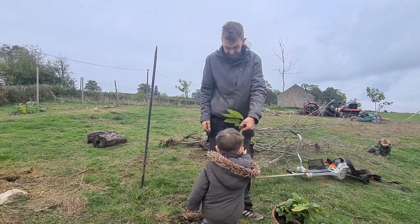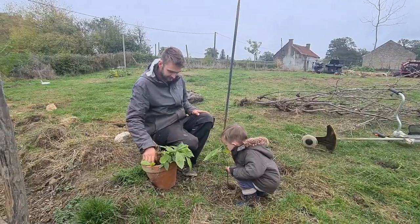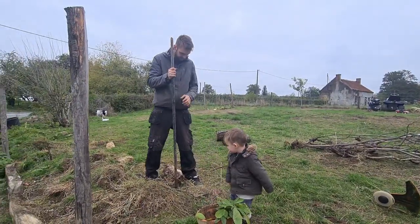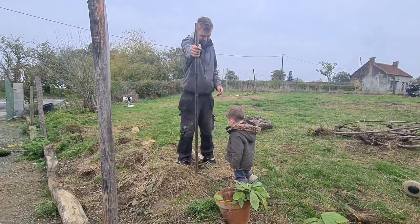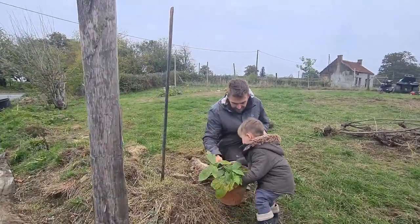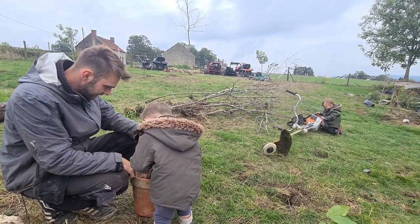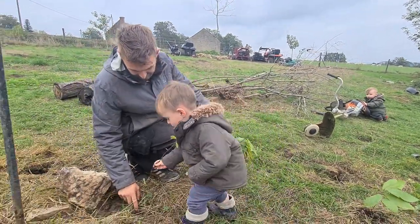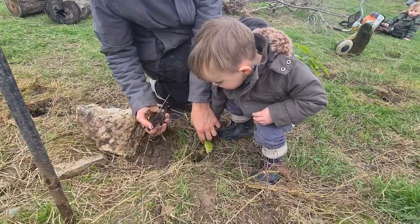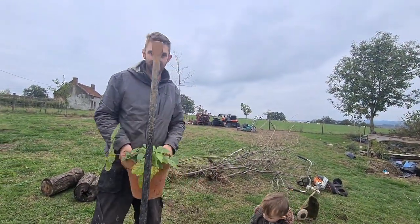Put that one in. The roots don't look extreme considering it's a big tree. Well, no, they're only seedlings. They've literally just formed this year. Big hole. Oh, you strong boy. Right. Pick one. Which one? One. Go on then. In there. Okay. Even if a few of them take, it's been for free, hasn't it? Well, of course.